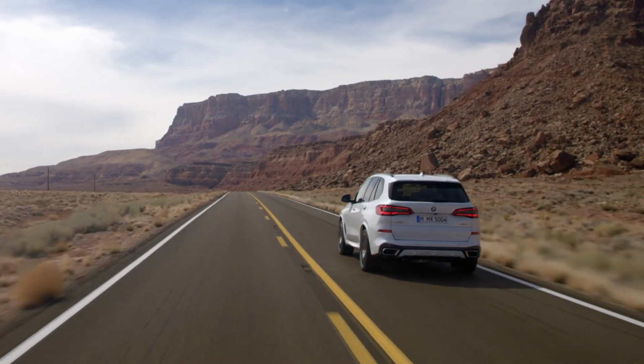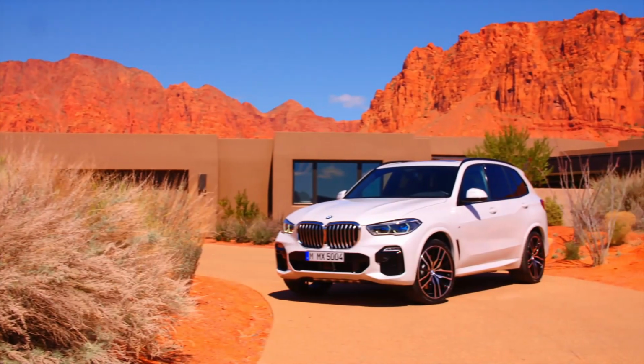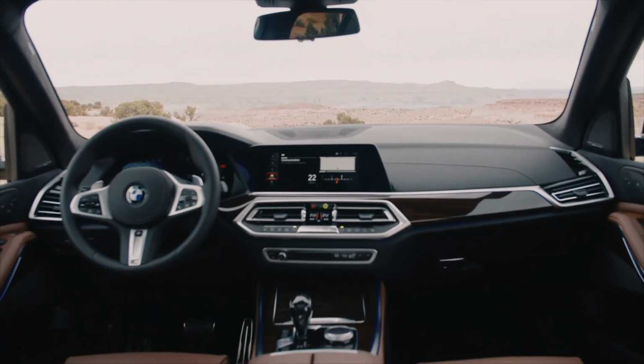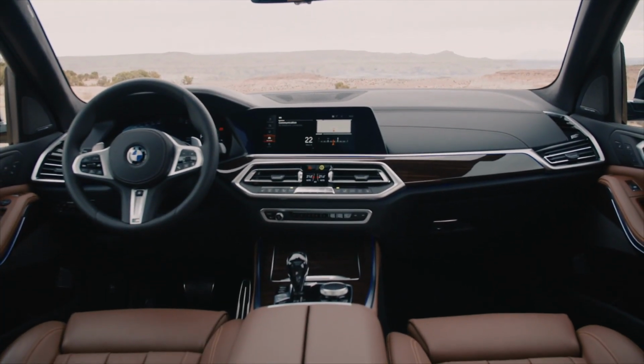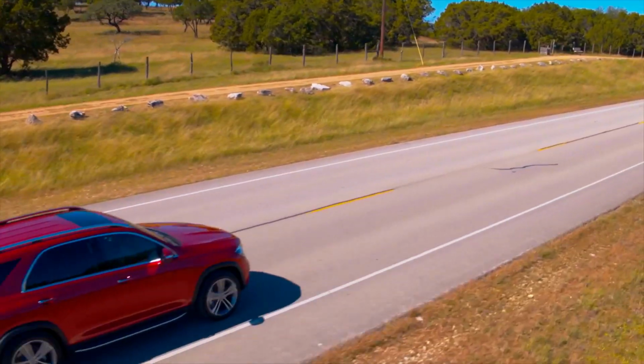But which one is better? In this video, we will compare their exterior and interior design, technology, safety tech features, engine, fuel economy, and pricing to give you a clearer image on each SUV's strengths and weaknesses. So, without any further ado, let's get into it.